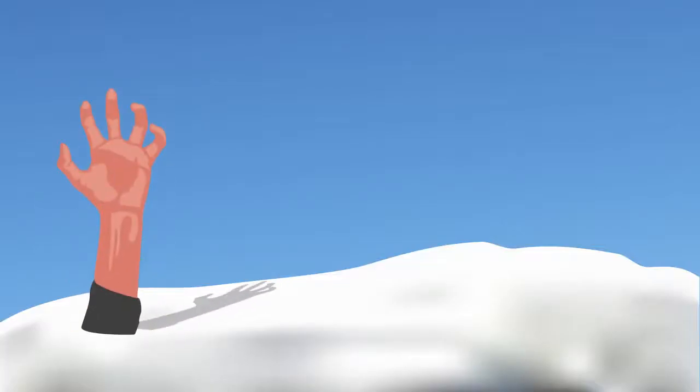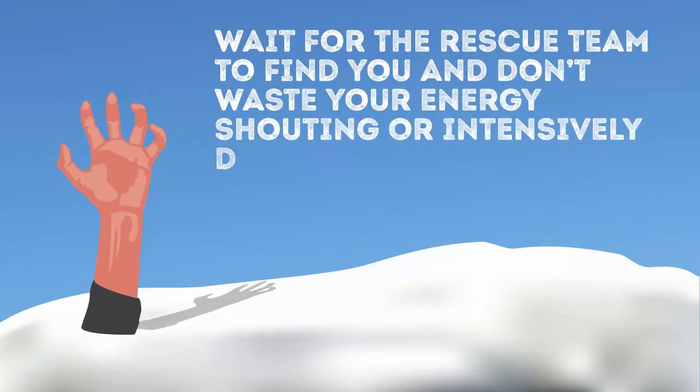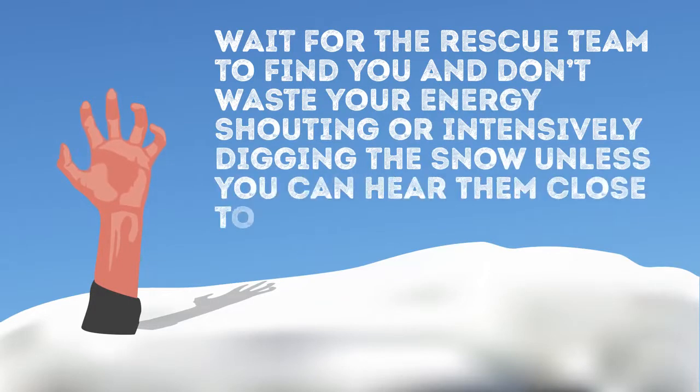In case you get buried in the snow, dig an air pocket for you to be able to keep breathing. Wait for the rescue team to find you, and don't waste your energy shouting or aggressively digging the snow unless you can hear them close to you.